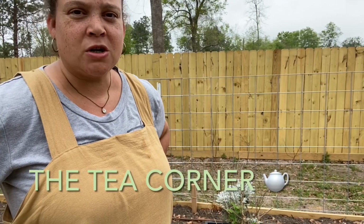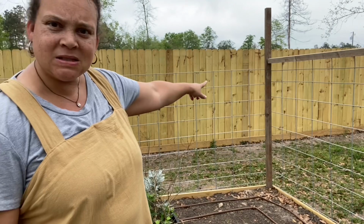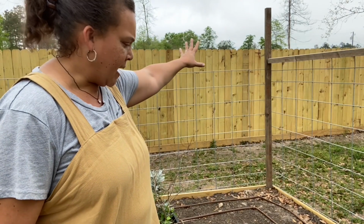Okay, so I'm gonna start in the tea corner here. This corner of the bed is gonna be my tea corner. Up against this post here is where I'm gonna do the roselle hibiscus, because that's gonna get the tallest and the biggest. So I want that at the back.